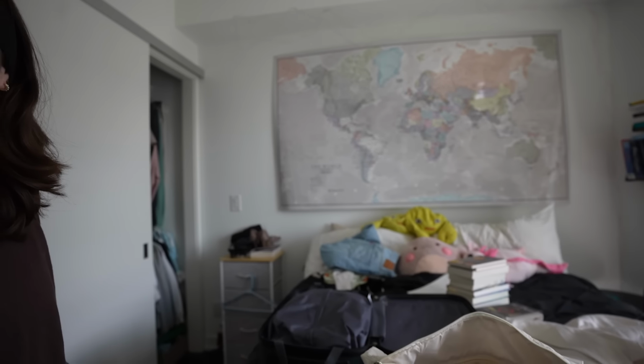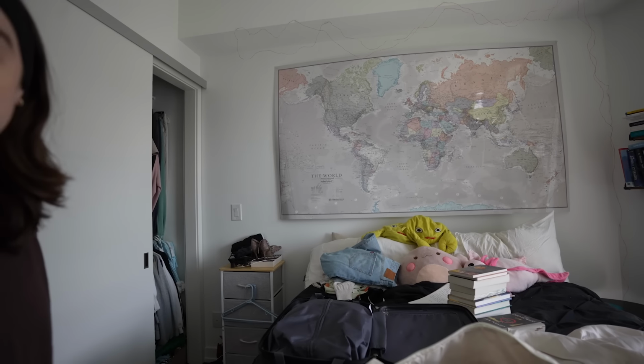On the bed right now, I have a bunch of piles of stuff that I need to sort because I will be going home for more than a little bit. I'm also deliberating on taking this dress.